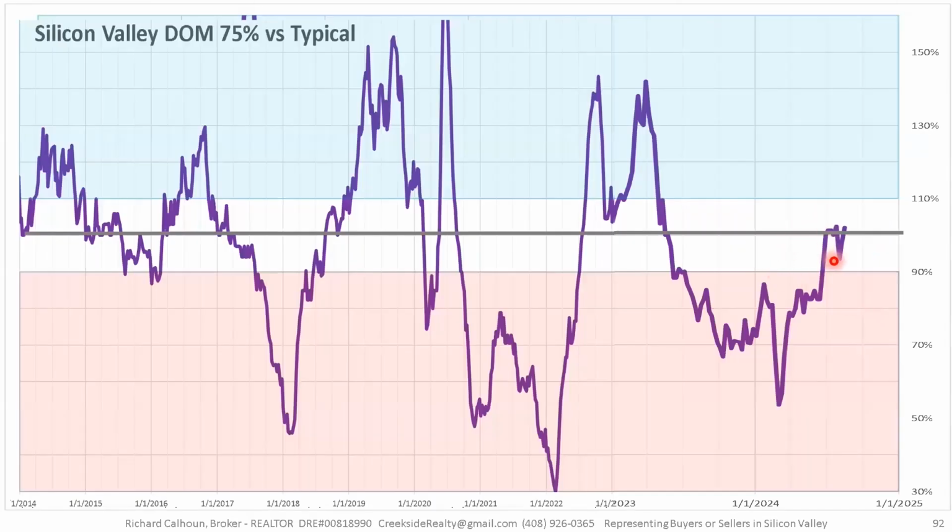So here's your cooling down, but that was just the 1 week perturbation. And you can see there's a lot of jaggedness in this data, and I'm looking for data that gives you trends the best you can. But right now, you're basically right at the normal level of inventory.